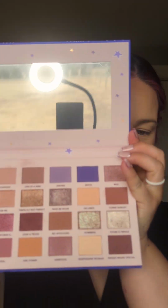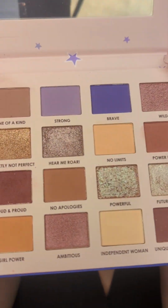Next, I'm going to go in and fix up these eyes. I'm going to go in with this palette that I got recently that I'm absolutely loving. It's by Ciat London. It's called I Am Woman. Look at these. These are absolutely stunning shades. And I love the names on them.